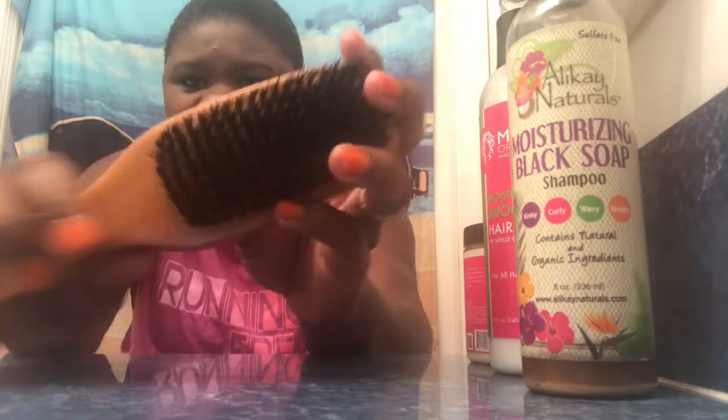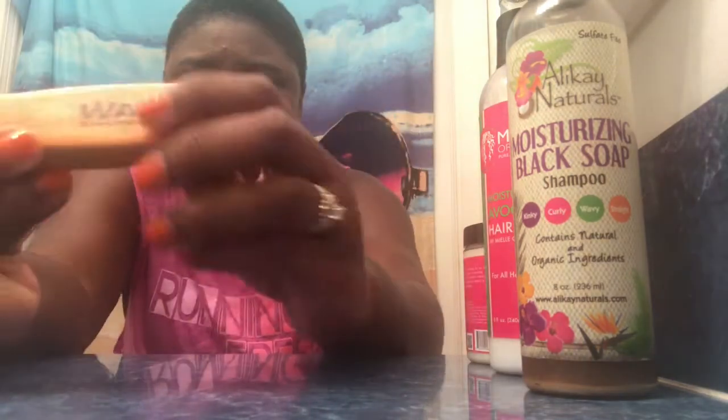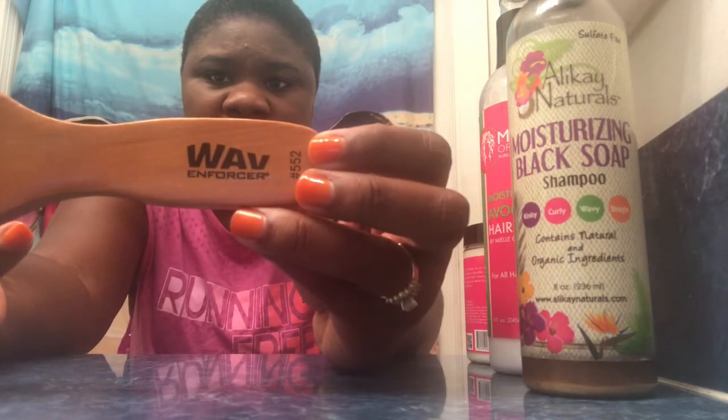I use a soft bristle brush. I got this from Walmart for like $3. It's really, really soft. It's called Wave. This brand is like $3, and I brush everything in like so. And I do this regimen every day.